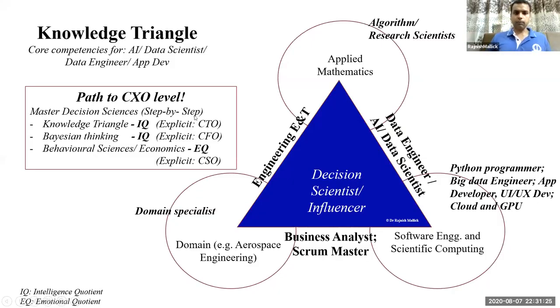Don't try to take all these things in one shot, and don't feel any kind of superior complex or inferior complex. But if you really master this knowledge triangle, then definitely you are on the path towards chief technology officer, chief information officer, or chief digital officer or alike. However, if you have a Bayesian type of thinking, which is based on the intelligence quotient, what I call IQ, and we'll come to that very soon, then that is also IQ-based knowledge which you can acquire, and then you are on the path towards CFO, right?